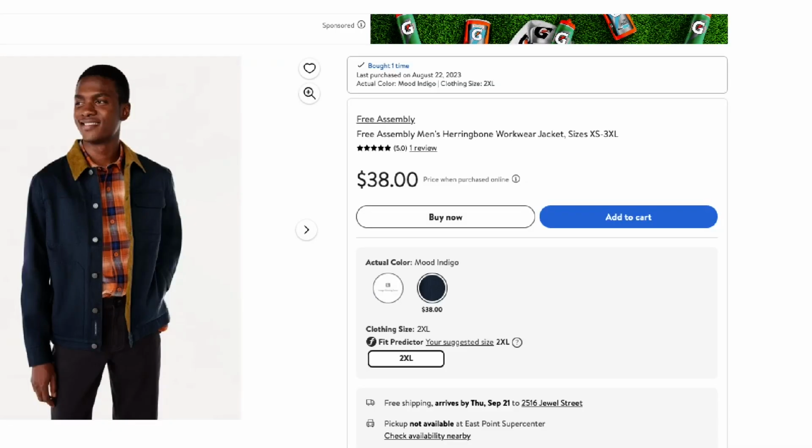Now, you may remember a workwear, kind of barnwear jacket trend that was going around for a while, and I have to say this jacket that I snagged was fantastic. This is also by Free Assembly, and what I love about this jacket is that it's lightweight, but it has this kind of corduroy collar trim to it, so it feels a little bit heavier. It just looks like it's really fall worthy, and it's going to be lightweight enough. So if you live in one of those climates that might be just a little cooler, this jacket, I think, is going to be absolute perfection.